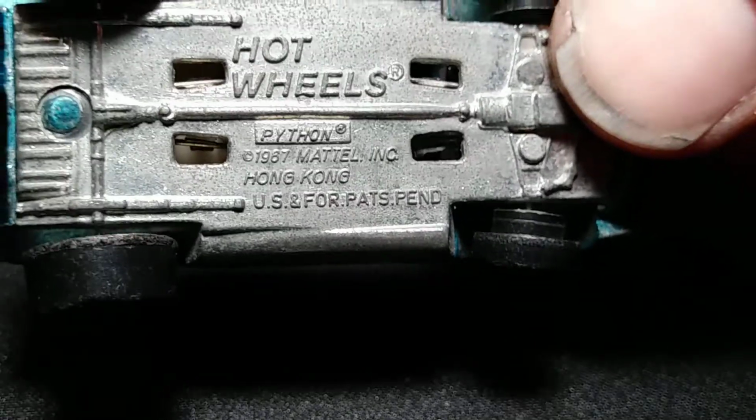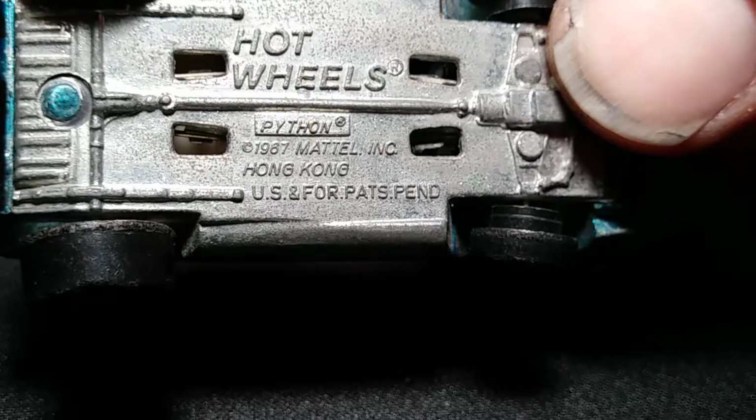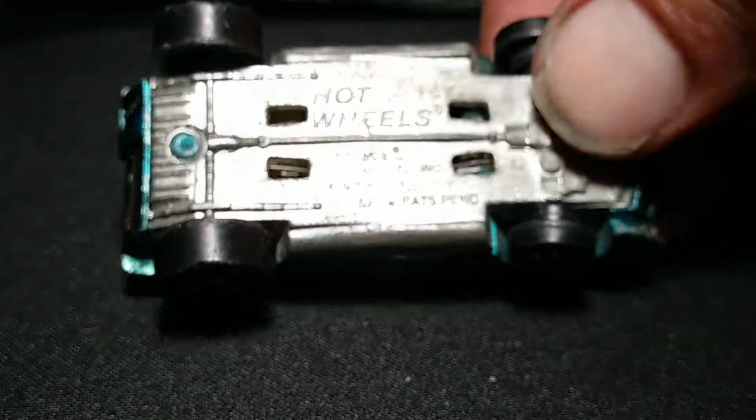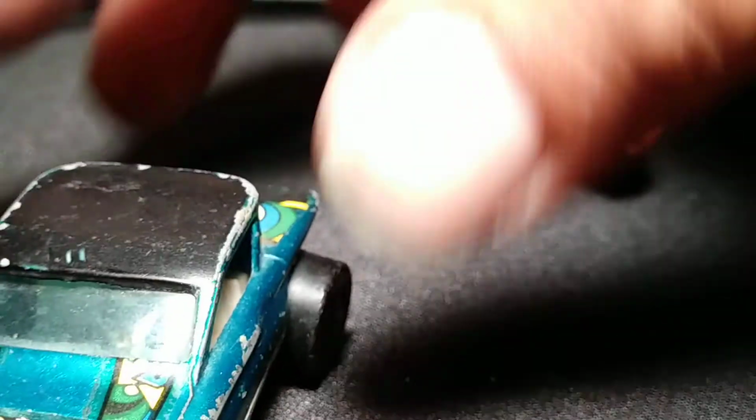There you go. Hot Wheels, Python, 1967, Mattel Incorporated, Hong Kong. For $5, I think I did pretty darn good. She rolls pretty smooth.